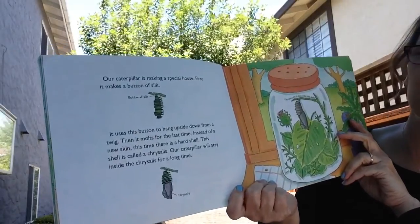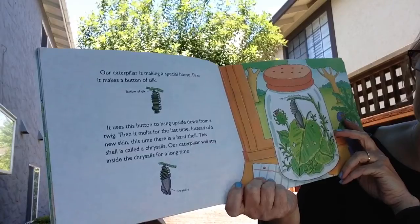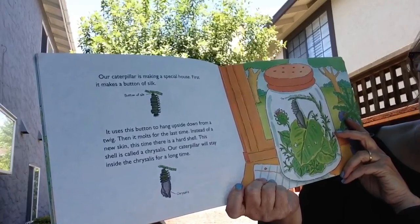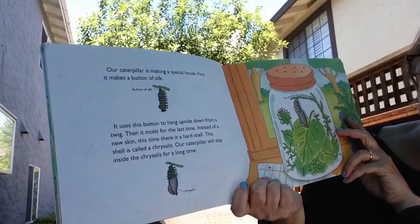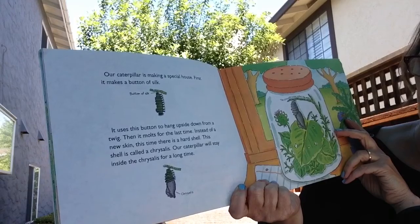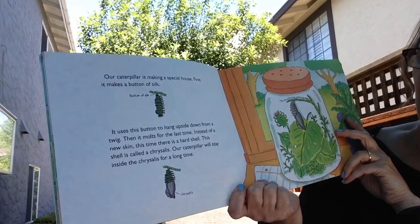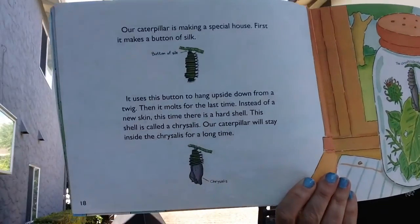Our caterpillar is making a special house. First, it makes a button of silk. It uses this button to hang upside down from a twig. Then it molts for the last time. Instead of a new skin, this time there is a hard shell. This shell is called a chrysalis. Our caterpillar will stay inside the chrysalis for a long time.